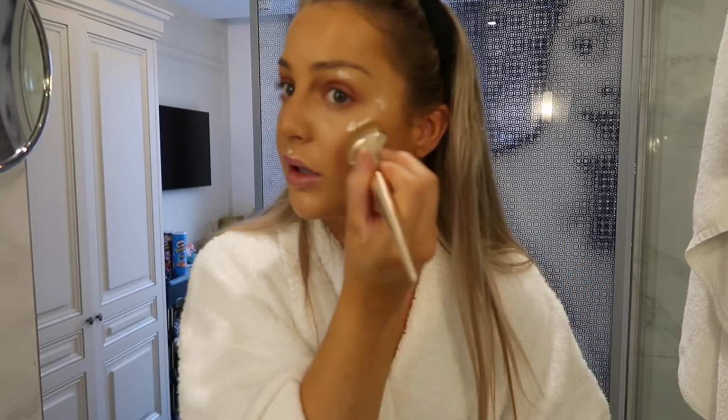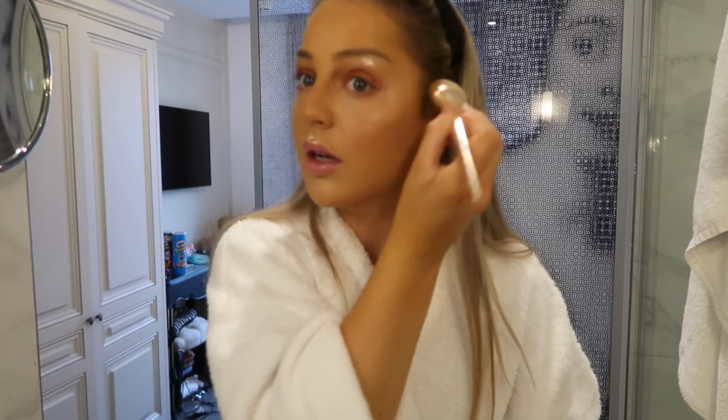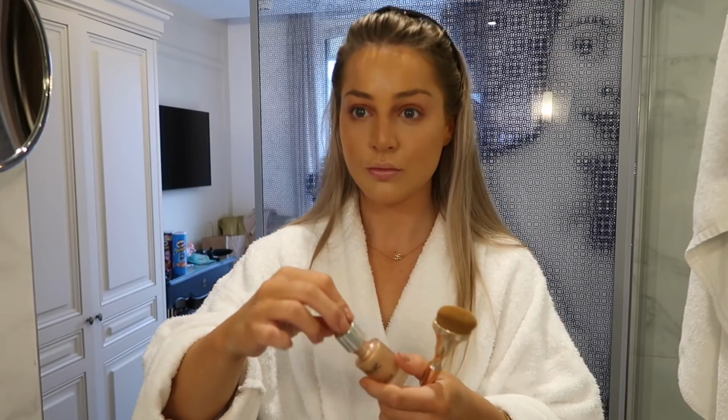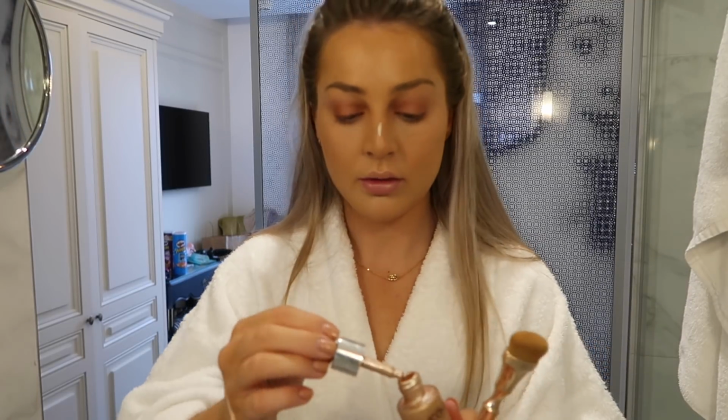And then I'm going back in with this like smaller Iconic London brush, and I'm just going to blend that out. So just on the top of my cheeks and like around my eyes. Oh, I actually forgot to put it on my nose as well. So I only put like the tiniest drop on my nose.